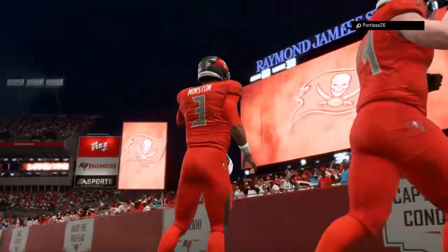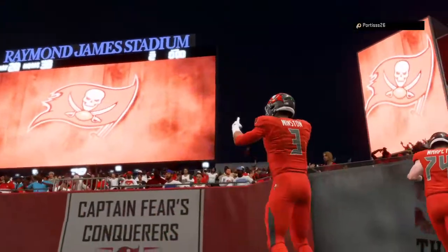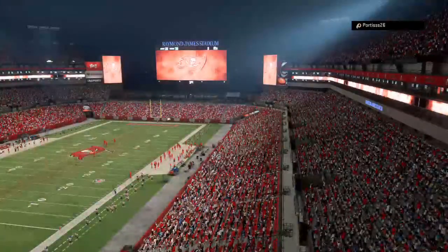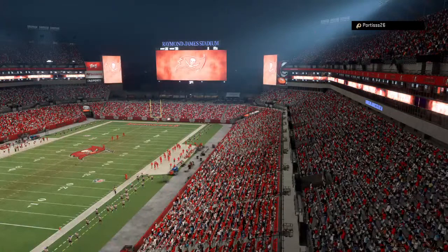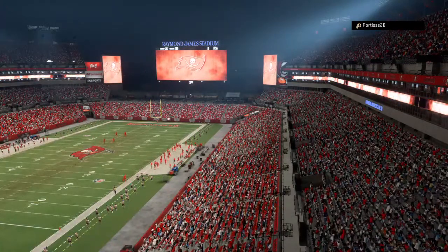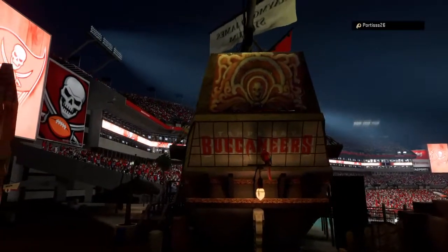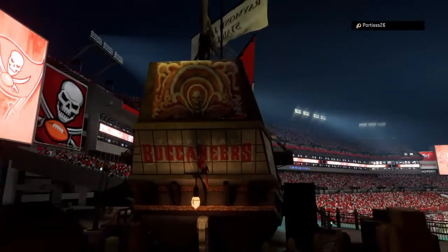So for Tampa Bay, the win gets them back over 500 at 5-4 on the year. And they'll hit the road next week to take on the Atlanta Falcons. Meanwhile, for the Redskins, it's their first stumble of the season as they'll dip to 8-1 on the year. And they'll get a chance to redeem themselves at home next week.